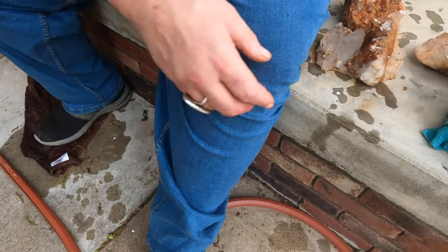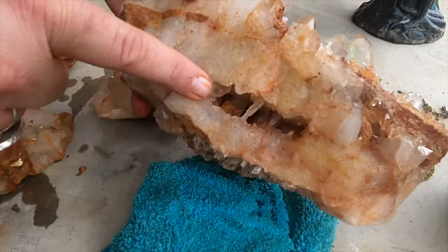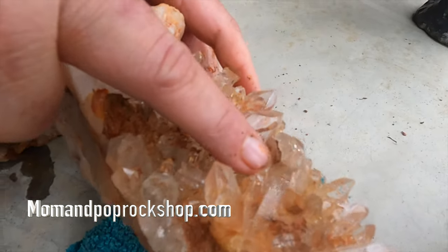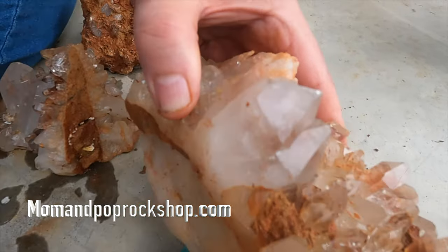There you go, check this out. Look at this little crystal cave down here, little bug. Find all sorts of wonderful things. Look how clear these are. That's what we call water clear. Clear as the water you drink.